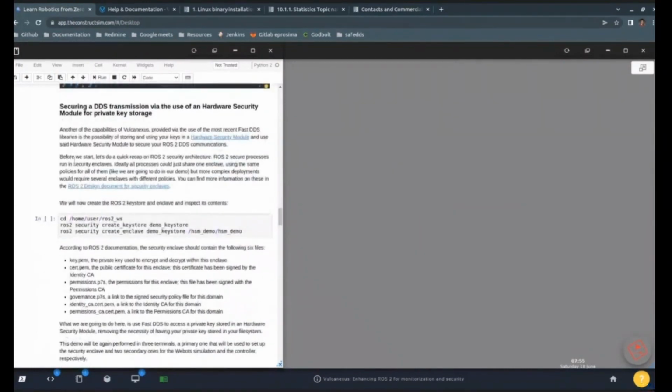And then I'm shifting topic completely. We're going to talk about how to secure DDS on ROS 2. And for that, ROS 2 has some built-in tools to generate the files that DDS requires for securing your communication.